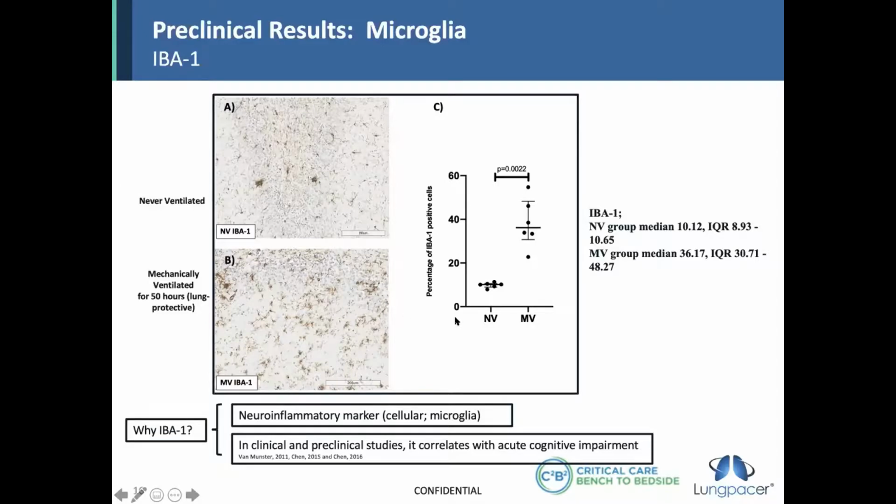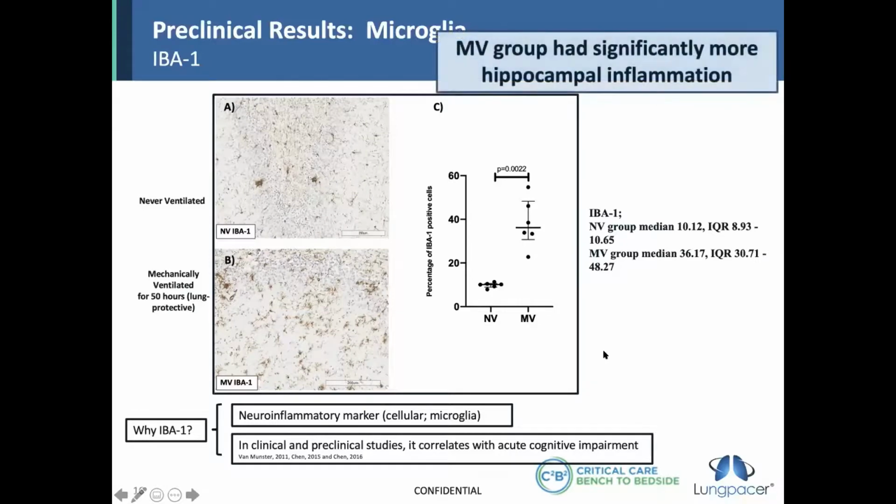And on the right, we can see a dot plot showing the data for the never ventilate group and for the mechanical ventilate group. There is a very considerable difference between the groups, where we observe 10% for the never ventilate and 36% for the mechanical ventilate group. So again, our data is showing us that the mechanical ventilate group has significantly more hippocampus inflammation than the never ventilate group.